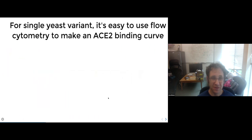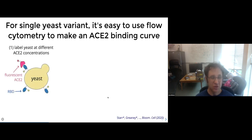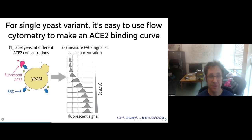If we didn't have this library, if we just had a single yeast variant, it's easy to see how you could combine these yeast with flow cytometry to make biochemical measurements. So let's say you just had yeast that were all expressing the same RBD variant. You could take these yeast and incubate them with fluorescently labeled ACE2 at different protein concentrations. And then if you ran flow cytometry on them, this is what you'd expect to see.